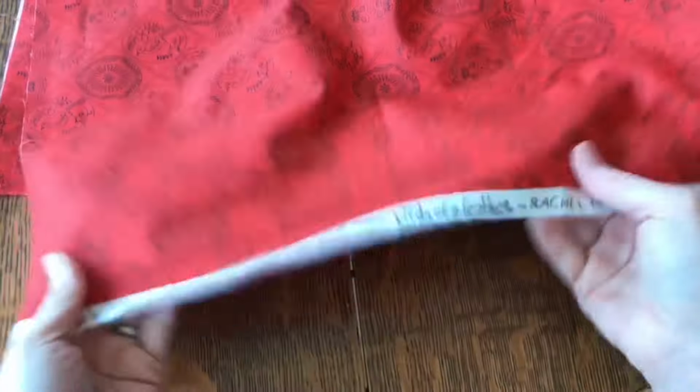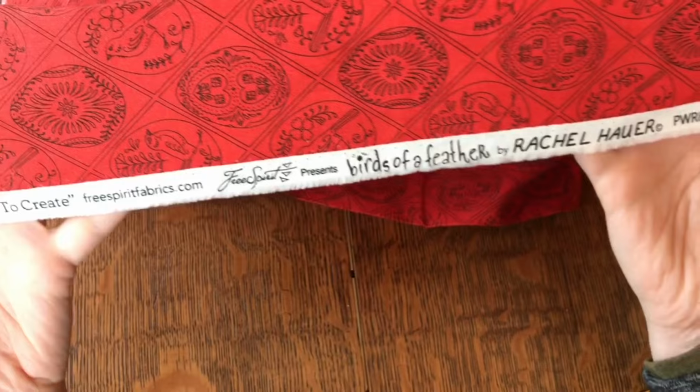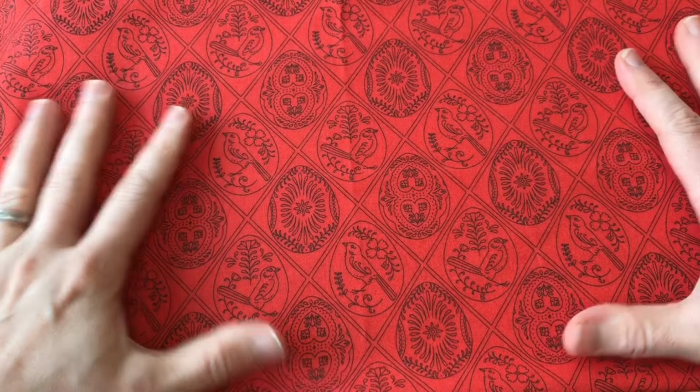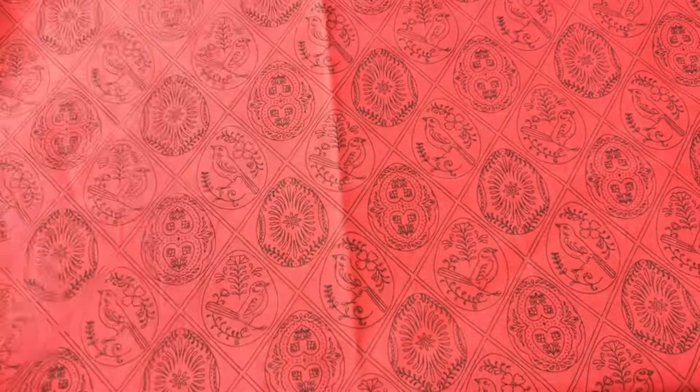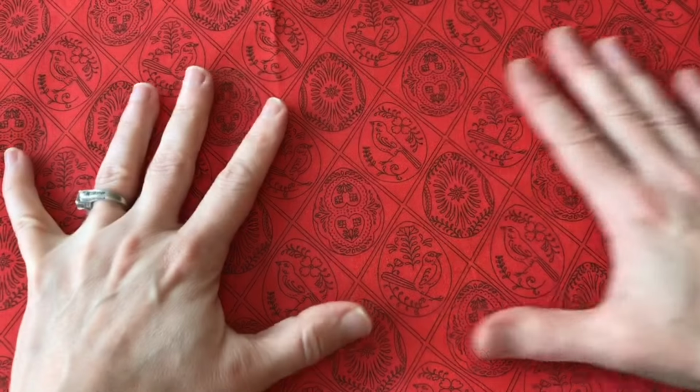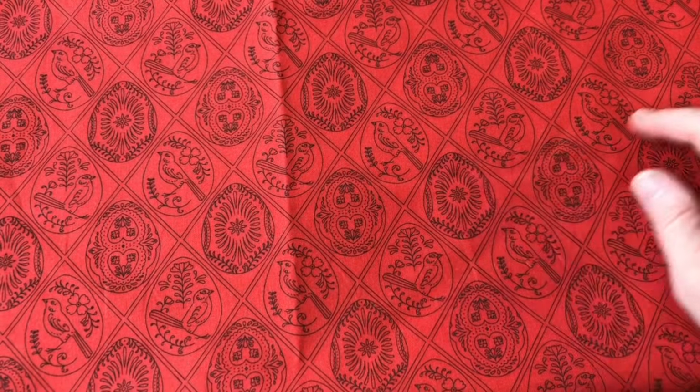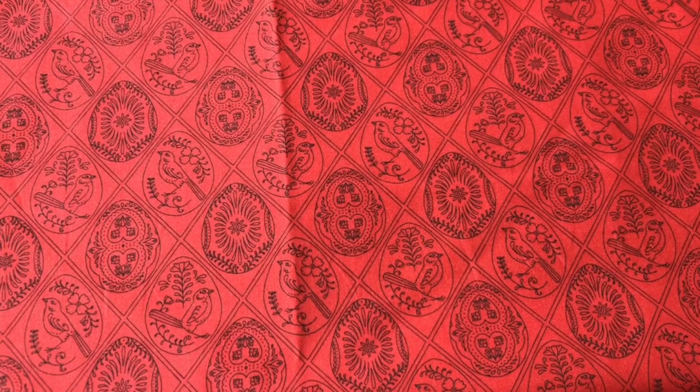This next one is the same fabric line as those birds, but obviously a little bit different. This, I think, is just a really beautiful piece, and I actually wish I had gotten more of this. Visually speaking, really, really cool. The diamonds with the circles and little images, almost like little eggs, actually. So really happy with this one.